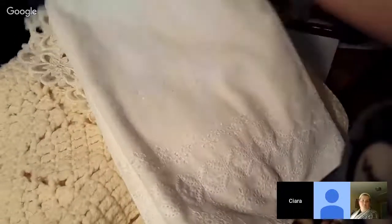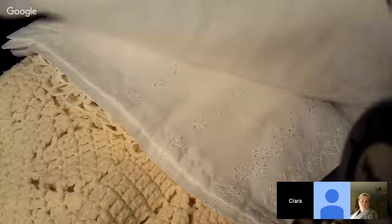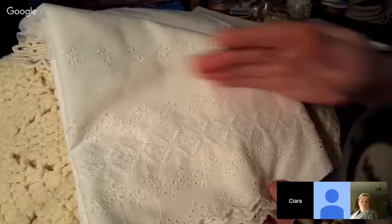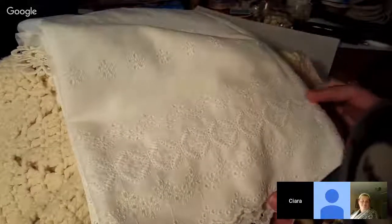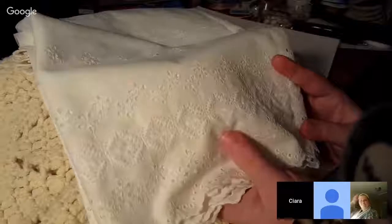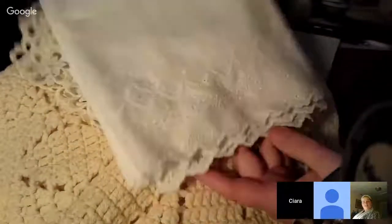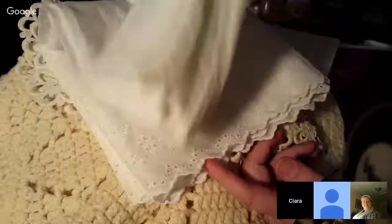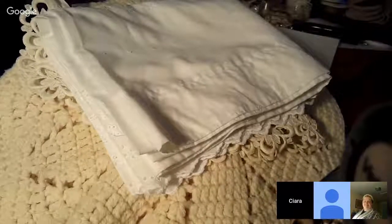And then this is some eyelet lace, and it's a valance curtain, so it's over a yard long. And imagine if you dyed it, it'd be so beautiful. You know, you could cut it up and use it as pockets in your journals or in your fabric books, needle books. So many possibilities. You've got me drooling. Lots and lots of fun stuff.